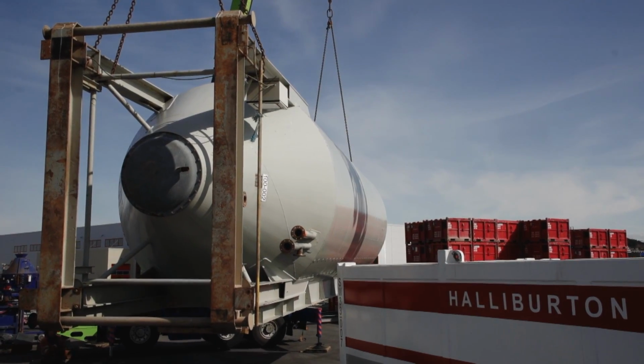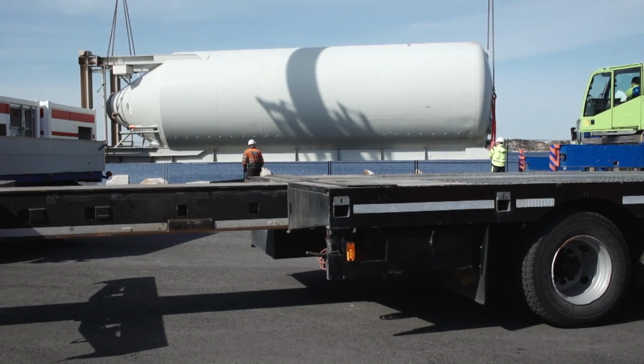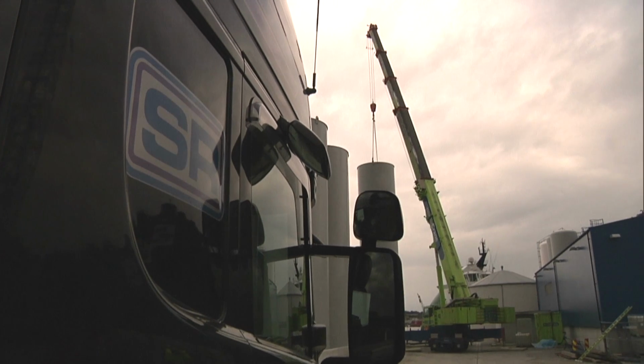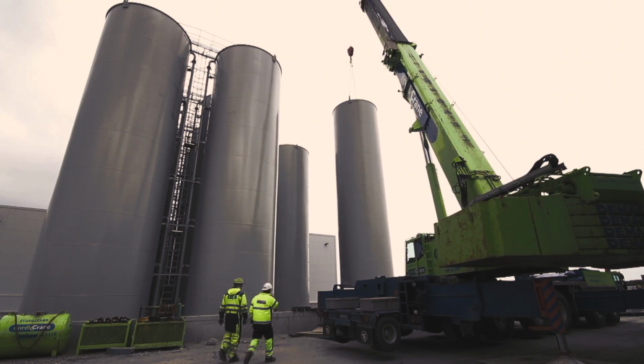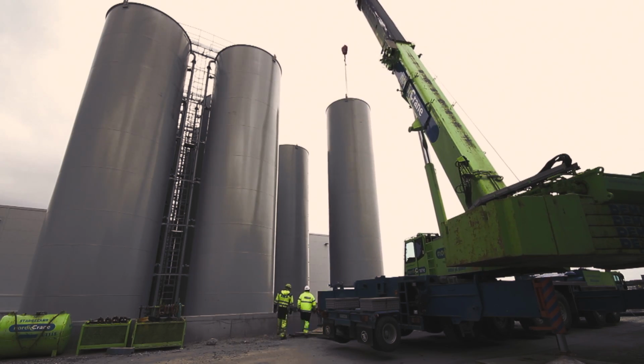Modern industries don't limit themselves to minimalist construction. On the contrary, we thrive because we're challenged by the heavier units and need for precision haulage.